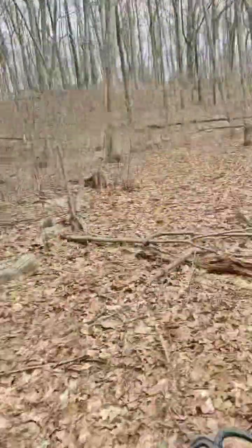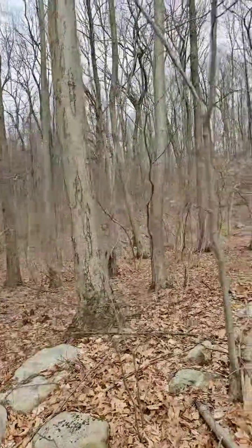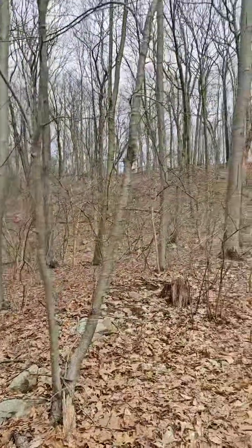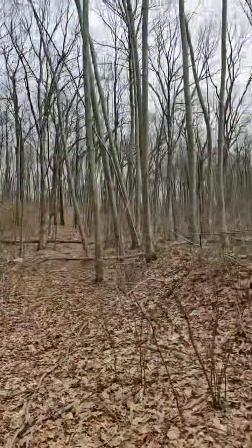This is crazy what they did back here. This is like a burial mound. Look at the size of this mound. This is not natural. That's huge. This is a mound.